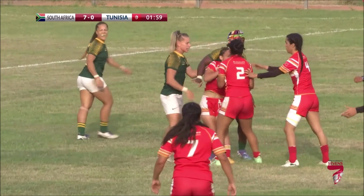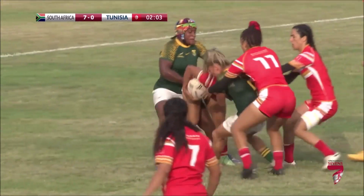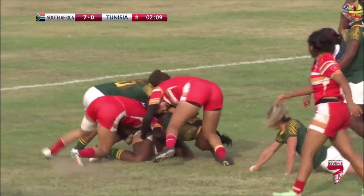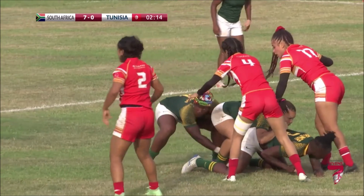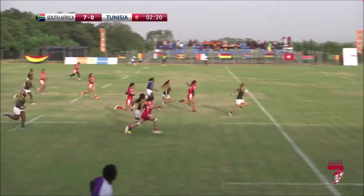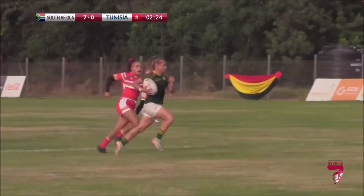South African team certainly showing some intent to attack. And Roos steals the ball. Nadine Roos gets the ball away. Zintle Mapupa. And Roos again. My word, she's busy. Roos, and she's probably going to go all the way. Yeah, she has the legs.